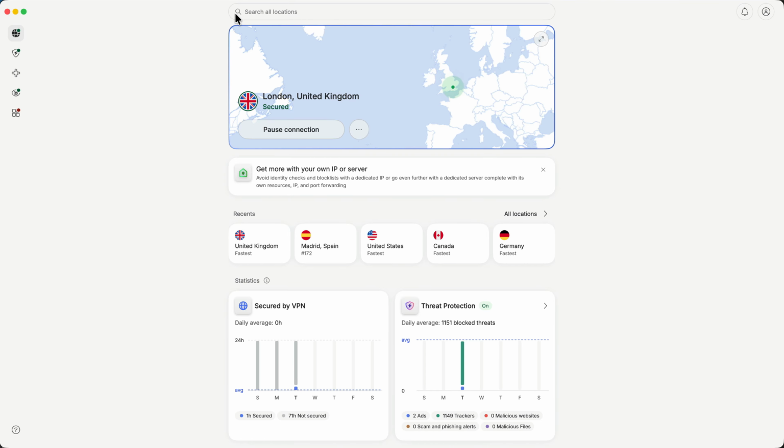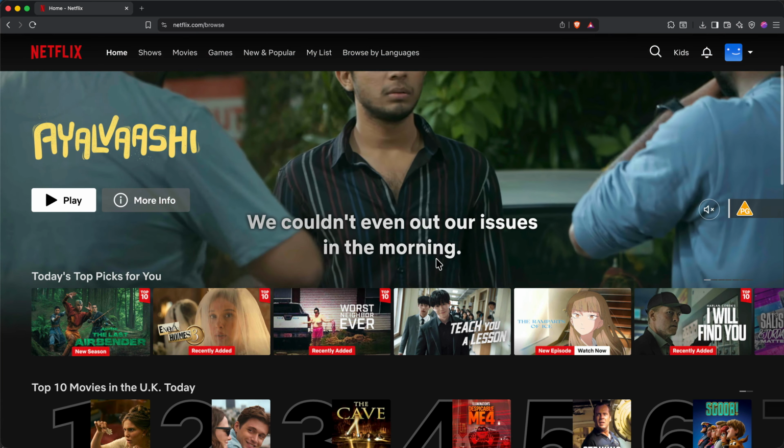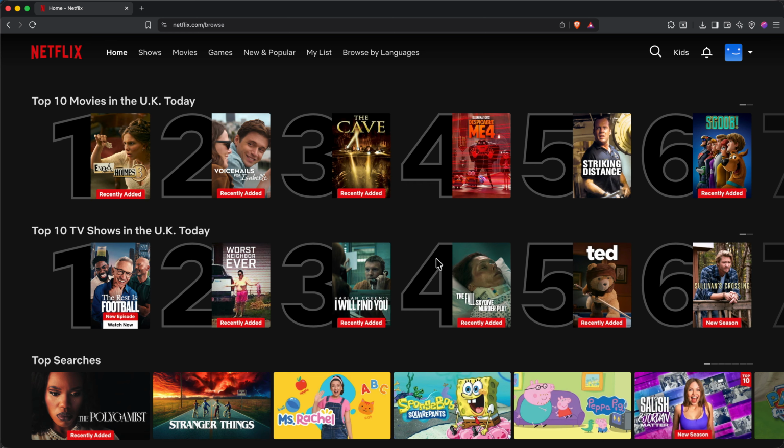So let me show you what that looks like with Netflix. Connected to a UK server, I'm seeing the UK library. The shows and movies Netflix shows me are the ones available in the UK. It's the same account, same Netflix, but if I switch countries, the entire library changes.